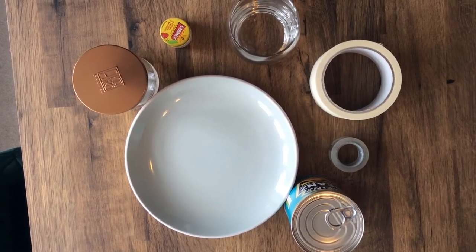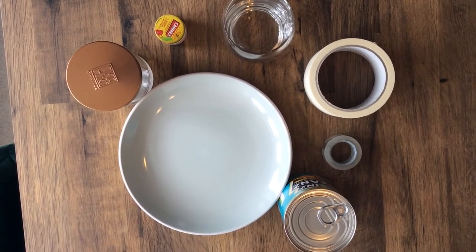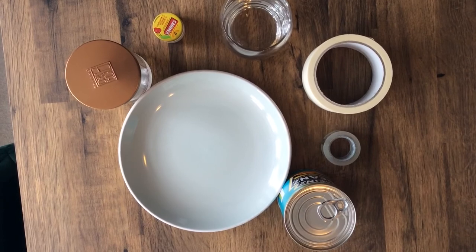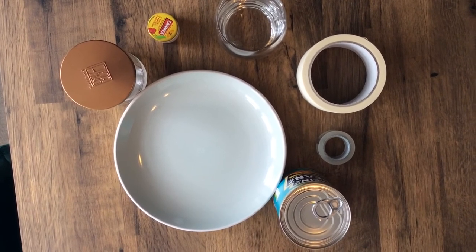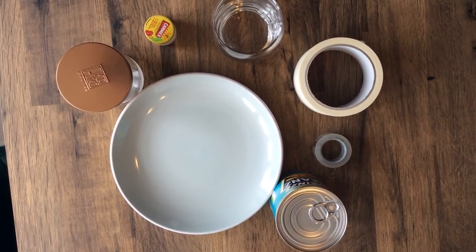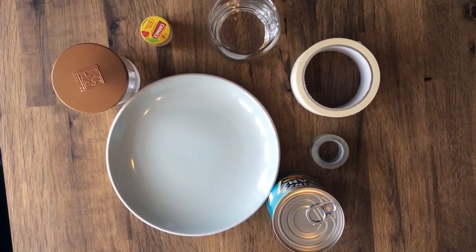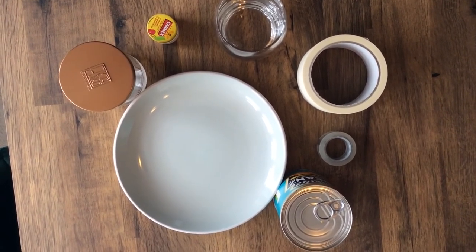Welcome back. As you can see, in my house, I found a candle, I found some sellotape, some masking tape, I found a lip balm, and I found lots of things in my kitchen that I could draw around to make a circle, like a tin of beans, a plate and a glass. I wonder what you found.